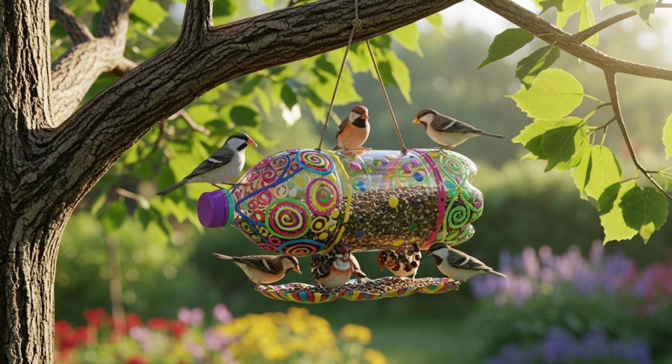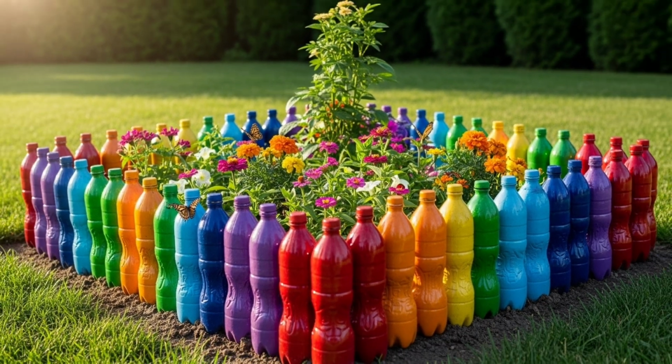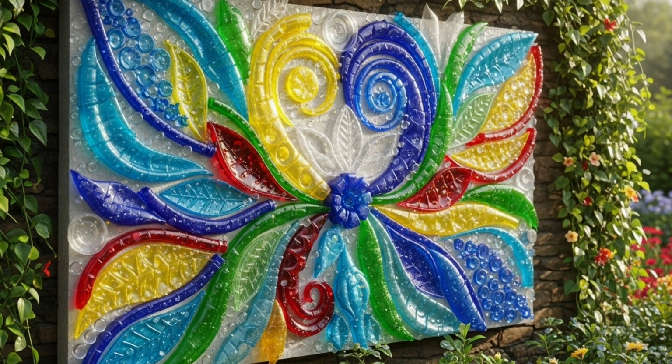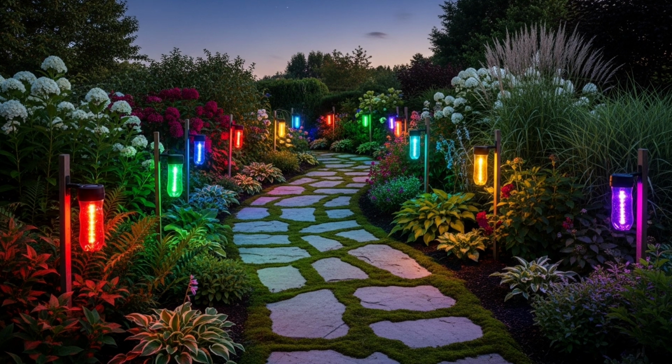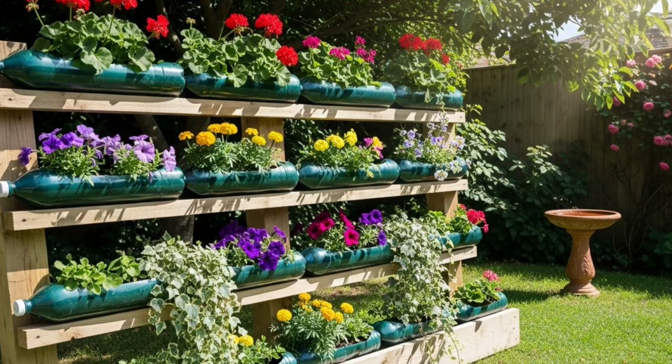These bottles are then attached to a wire or wooden frame, forming a wall that serves not only as a boundary but also as a work of art. Some bottles are cut in half and painted with weather-resistant acrylic paint, creating patterns of flowers, leaves, or geometric shapes. When sunlight passes through the gaps in the bottles, colorful light reflects onto ground and plants, creating a stunning visual effect. This fence is not just an aesthetic element.